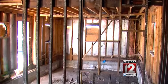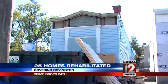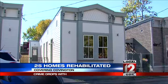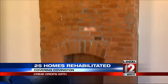One of the historic renovated homes on Orchard Street, before and after. 25 vacant and blighted homes on Covington's West Side are now rehabbed and sold, including Orchard Street's Shotgun Row. We have one person who's a photographer, we have someone who's a yoga instructor, we have an industrial designer, and we have a ceramicist and jewelry maker. The artists will live and work in their new homes.